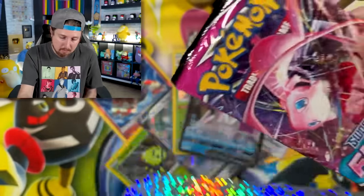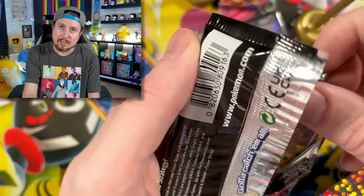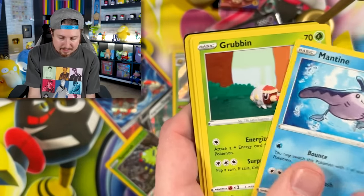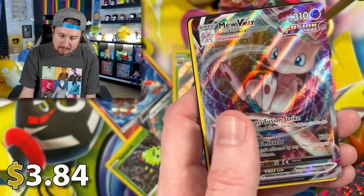Is that a good sign, maybe? A little bit more difficult to open up? Could be a good chance, right? Could be possibly maybe a full art finally. We got Jinx going into Rotom from MySpace. Mew VMAX. Okay, there we go.